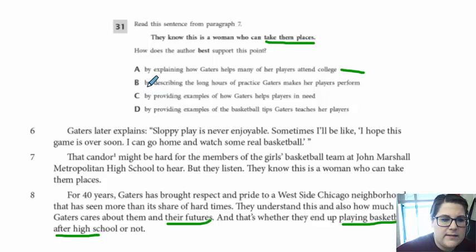C, by providing examples of how Gators helps players in need. That kind of talks about what they need now. D, by providing examples of basketball tips Gators teaches her players. That kind of talks about in the season too. So it makes sense that B just talks about their practice.